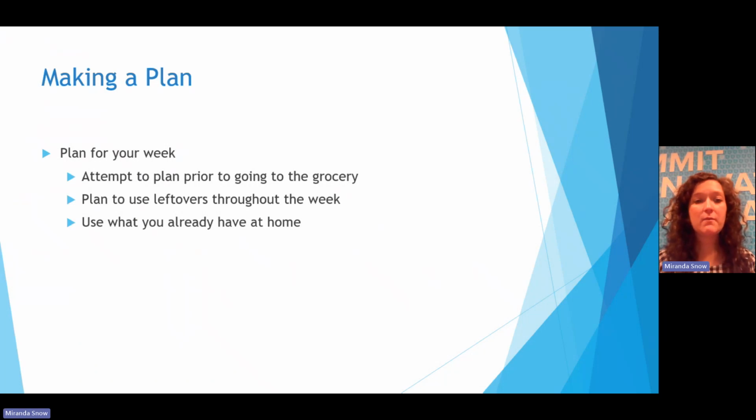And then using what you already have at home. So maybe for you, frozen vegetables are easier and more convenient. And you have some of them at home. Go ahead and utilize those. If fresh vegetables aren't going to keep for the whole week, those frozen vegetables or even canned vegetables are a fine option.